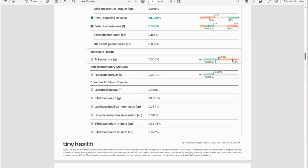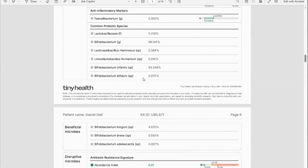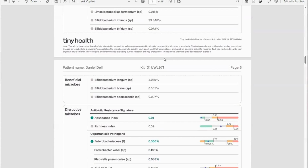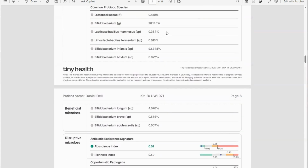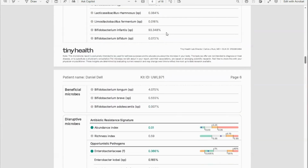You know, some work could be needed with the metabolic health here with the akkermansia. We can obviously supplement with that. Doing pretty good with the lactobacilli, but the good thing is that his bifido is up, and that's what we want to see. I just started him on Lactobacillus rhamnosus because he's got a little bit of, I wouldn't say constipation, but he has bowel movements every 3 days, and I like to see him go every day. So I think that should help.